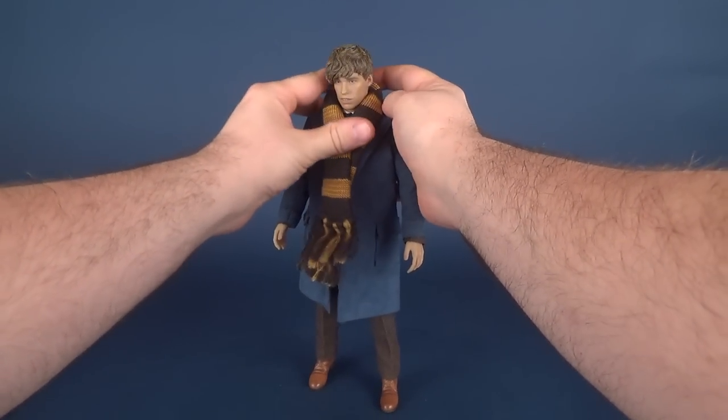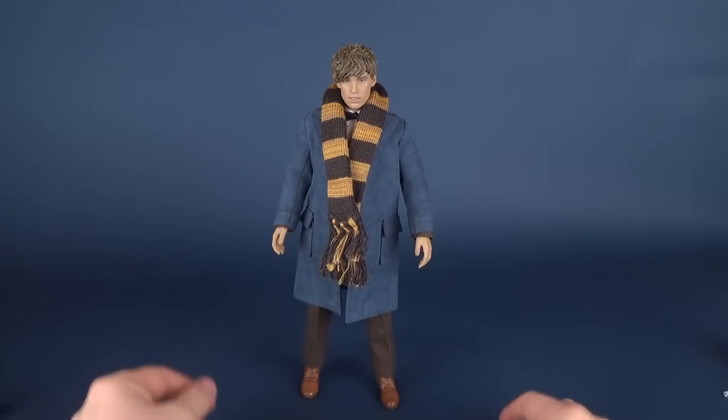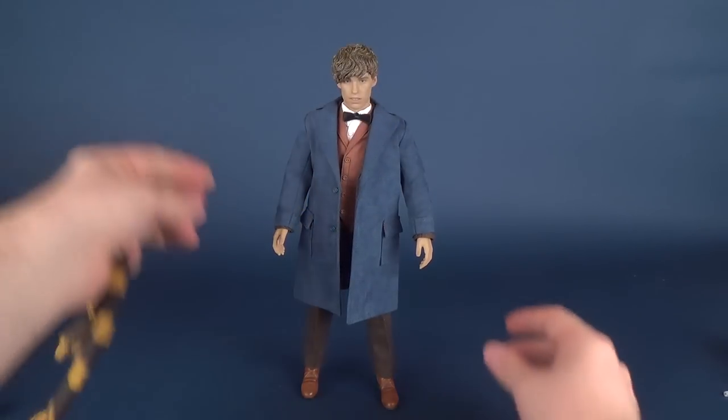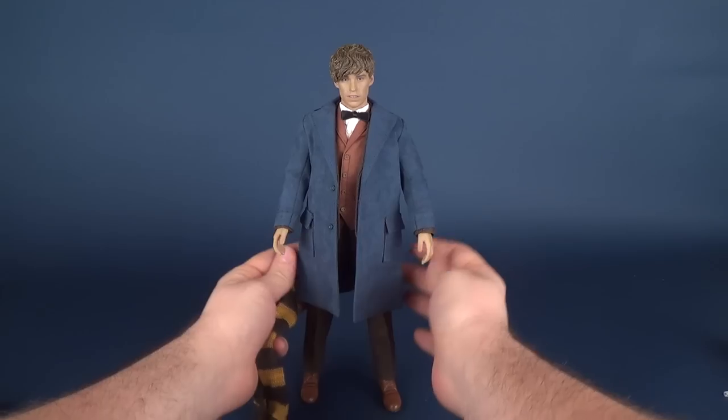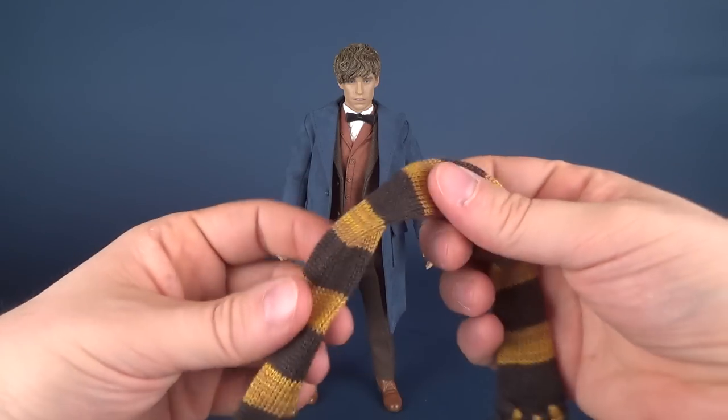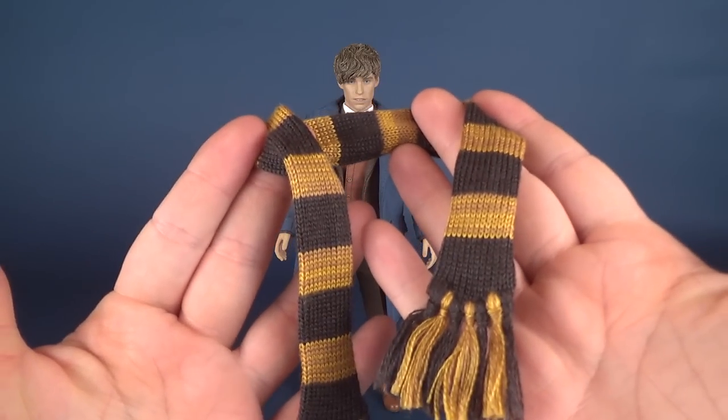I probably would end up displaying the figure more so without the scarf, and maybe try to have the jacket a little more open. But I do like the fact that a company like Storm would include something like a scarf to go with the figure.